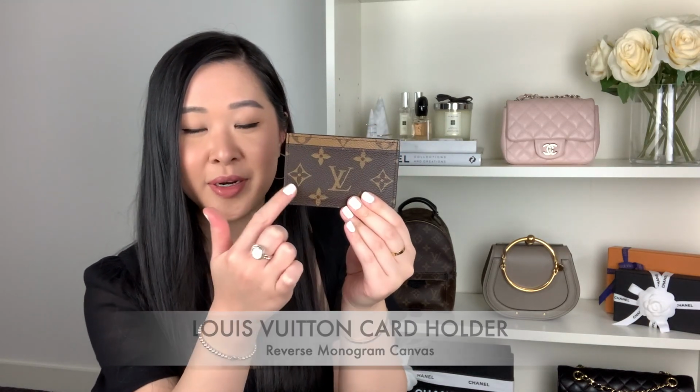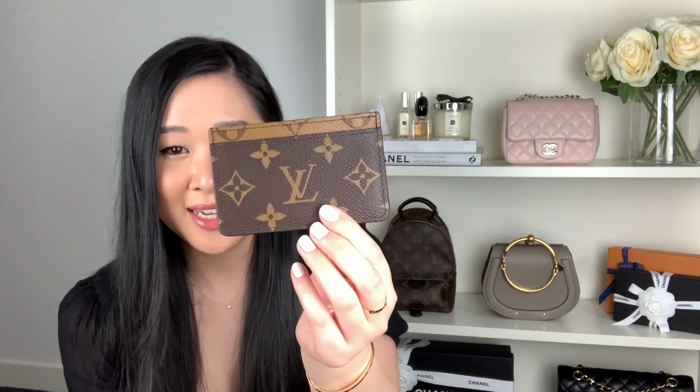So I've got the monogram canvas there with the touch of reverse monogram there. And when you flip it over, it's got the gorgeous reverse monogram canvas there and the normal monogram canvas on top, and inside it's just like a black leather, and I absolutely love this. I love the reverse monogram print. It's just so chic, it's so cool. I just love how unique it is.